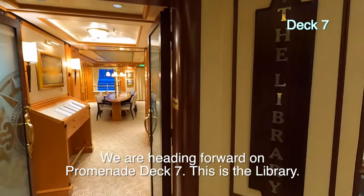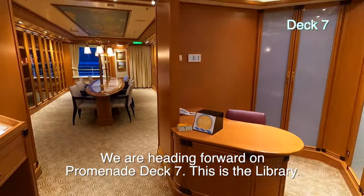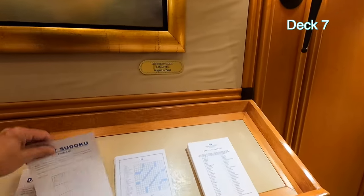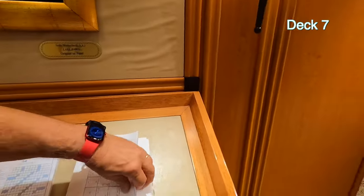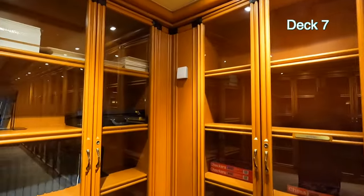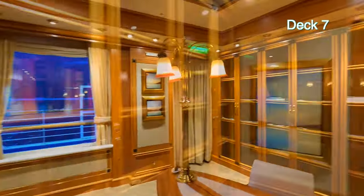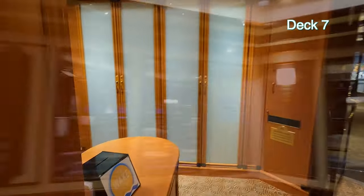So this is the library. And you can send wake show messages. You can pick up a daily Sudoku, crossword puzzle, a word game, and a book. Or a game. Just take them, leave them there when you're done.